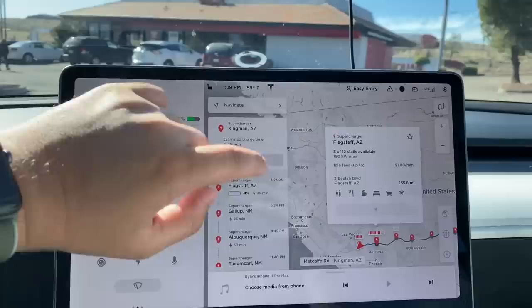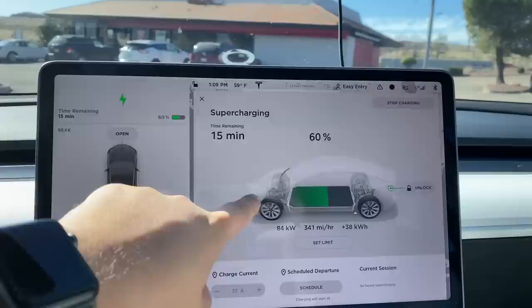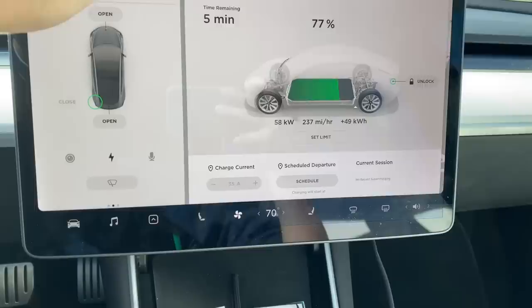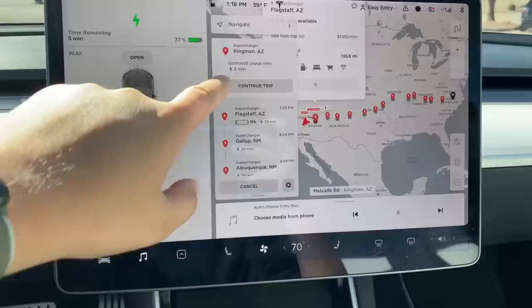But we will not make it yet. We'll make it at minus 4. So we do have to charge up to 70% to make it at 6% roughly. So maybe 75%. This will be kind of a long charge. They really need a V3 here. We're charged up to 77%, and our arrival state of charge is now 11%.